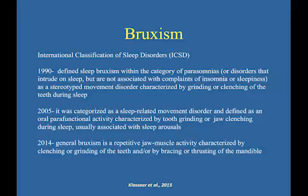That definition evolved to a second definition by the middle of the first decade of the 2000s. In 2005, it was categorized as a sleep-related movement disorder and defined as an oral parafunctional activity characterized by tooth grinding or jaw clenching during sleep, usually associated with sleep arousals.